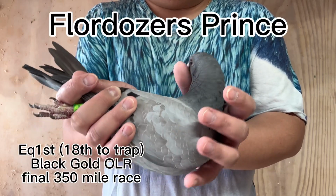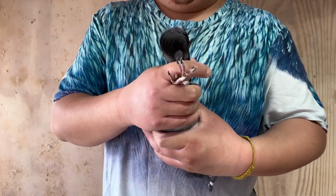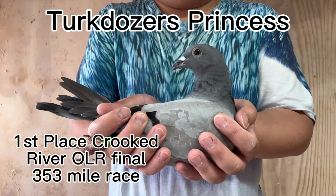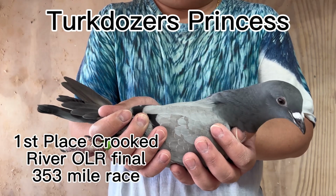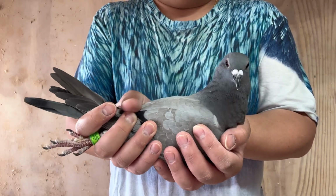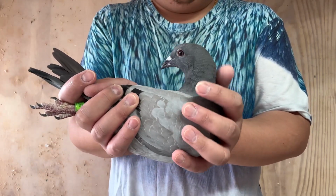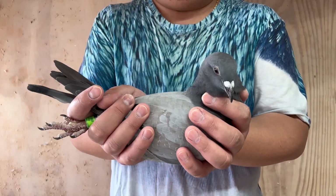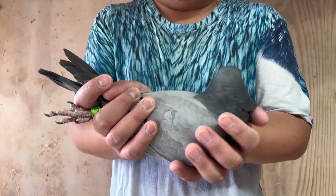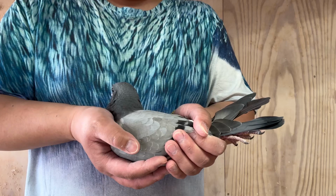Sire is my Futurities Prince, equal first, 18th to trap, Black Gold one loft race 2021. On the final race, won me $8,300. And then the dam is my Futurities Princess, first place, 2019 Crooked River one loft race, final race, won $12,820, and she finished third average speed. So these two are direct off Bulldozer's Beauty. One is off of Turcon, the other is off of my Florian cock, I call Florian one. Both one loft, equal first winners on the finals. And I decided to put them together this year and got this little gal.